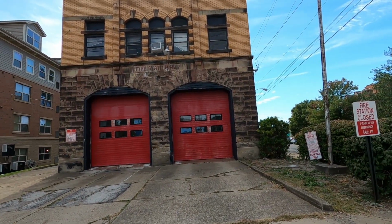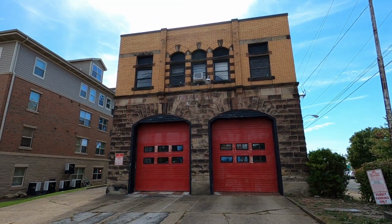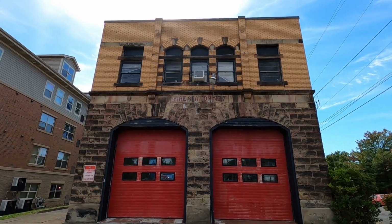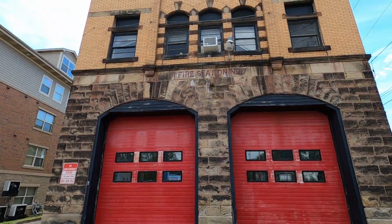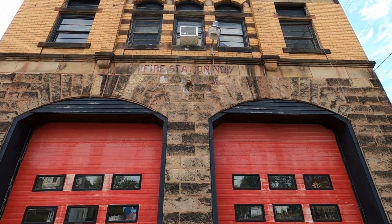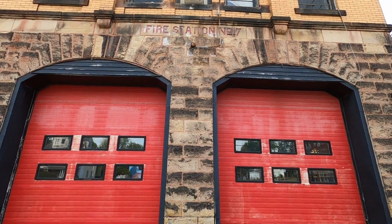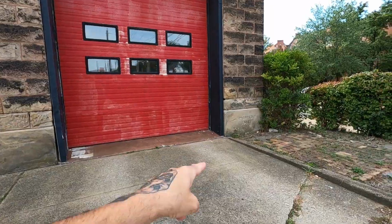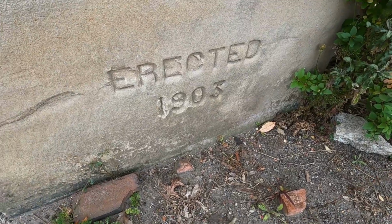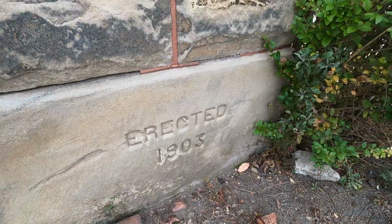Like I said, that was 2019. What, 6 years ago, something like that, is when it closed. And I think they had some different potential buyers to buy this, but I think YSU owns this now. And again, it's student housing. But check that out right there. Fire Station Number 7. That's definitely cool, right? Wow. And then here's the cornerstone right here. Erected 1903. But it opened in 1904.